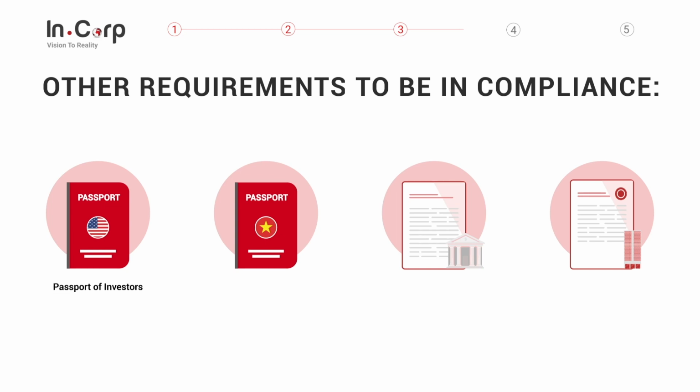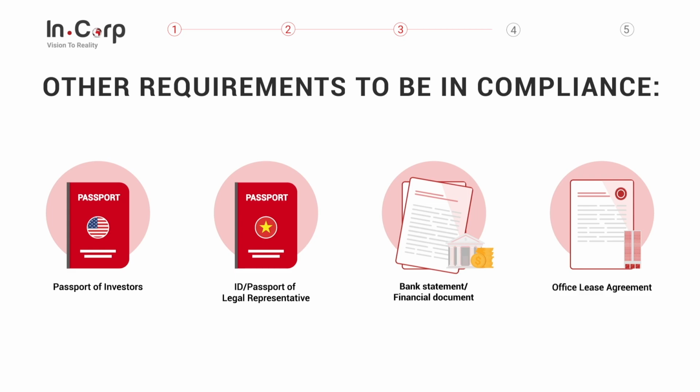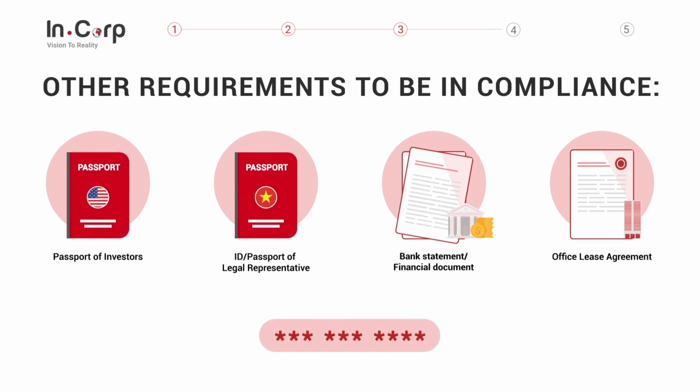Passport of investors notarized at the Vietnamese embassy. ID passport of legal representative of the company. Bank statements, financial documents showing sufficient charter capital. Office lease agreement in Vietnam. You'll also need to register for taxes, obtain a tax code, and open a company bank account.